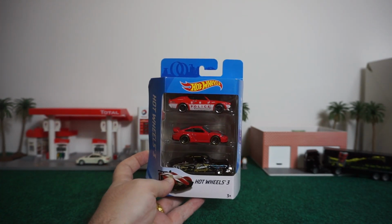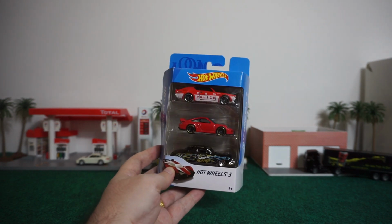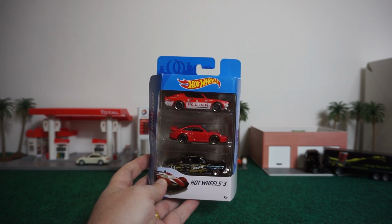But as you can see, this is the next Hot Wheels 3-pack we got. I did open it up, but like I said, you guys have probably seen these castings before. They're nothing really too new. So this is the second Hot Wheels 3-pack we got.